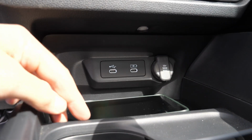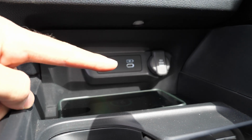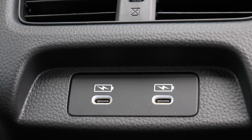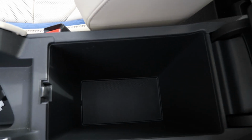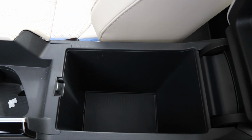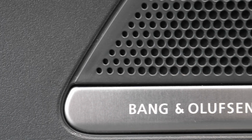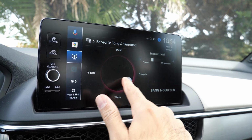Now I'll cover the back seats here in just a second, but I want to go over some miscellaneous features in this ADX. Starting with charging, there's a wireless charger plus 4 USB Type-C ports scattered around the ADX. There's 2 up front and 2 in the back. Storage room is also very good. There's a nice sized tray in the center for your phone. The center console looks deep enough for an iPad, and the door pockets have enough space for big bottles of water. There's an absolutely banging 15-speaker 3D Bang & Olufsen premium audio system.